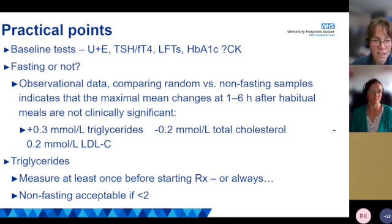In regards to fasting or not, it makes a tiny amount of difference to the values, so you don't need to be fasting. Plus, if someone has a postprandial hypertriglyceridemia, we want to know about it. Therefore, a stressed sample post-meal is better for you to pick up those with increased cardiovascular risk, because triglycerides do produce cardiovascular disease. So they say measure it once.